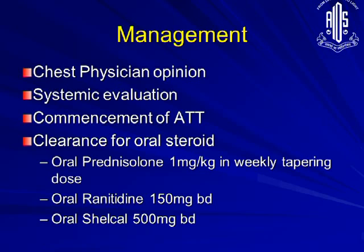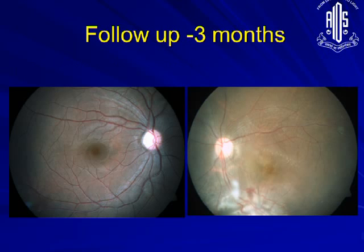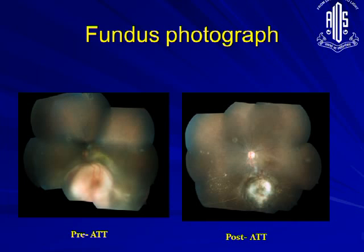So we took the opinion of chest physicians who concurred with the diagnosis, did systemic evaluations, and commenced ATT. Oral prednisone 1 mg per kilogram was given in a weekly tapering dose, along with oral ranitidine and oral Shelcal. And what has happened to it? You can see, lo and behold, that there is a complete resolution of the lesions in a 3 month period of time. I will show you the picture in the montage. You can see that the subretinal mass or abscess completely resolved with the steroid and anti-TB treatment.